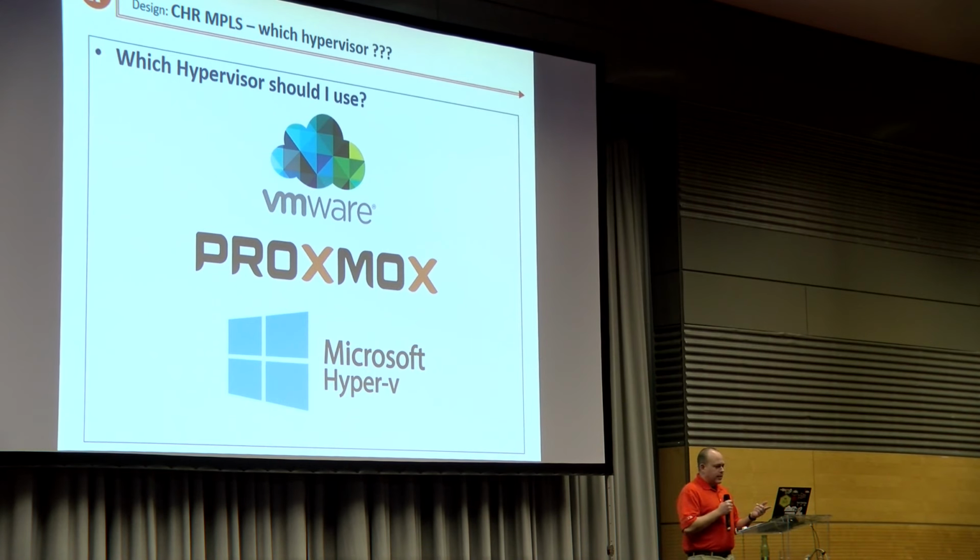The other one, which actually has their headquarters right here in Vienna, is Proxmox. Proxmox is a front-end GUI for KVM, if you're familiar with KVM as a hypervisor. It makes it look and act very much like VMware, so that you have a GUI for being able to deploy your VMs, manage HA hypervisor hosts, things of that nature. And then last, but certainly not least, is Microsoft Hyper-V.